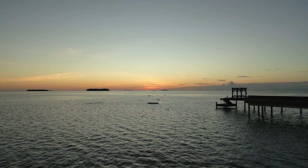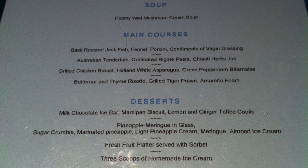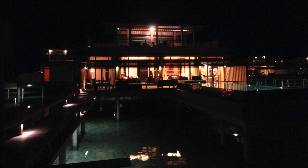As promised, guys, the sunset view, that is just spectacular. Grabbing some dinner. And I thought I'd show you the villa at night as well. The thing is, there's no camera that can capture what the eye can see. And it's unfortunate that I don't have my 4K camera. Not only that, my phone is already full. I forgot to back it up before I left. So I'm using the lowest setting, which is 720 pixels.